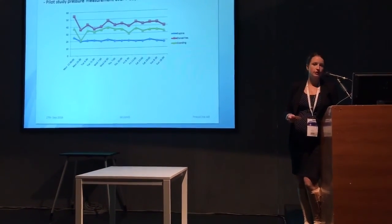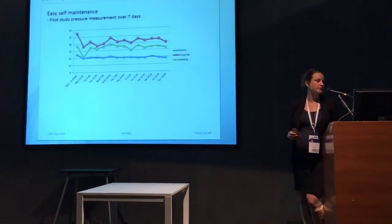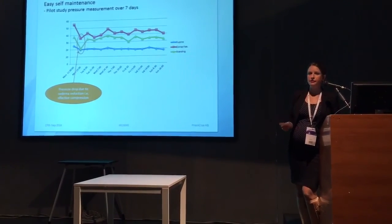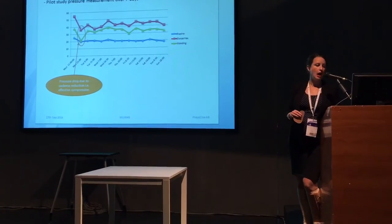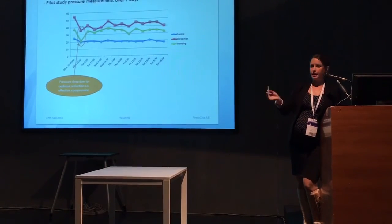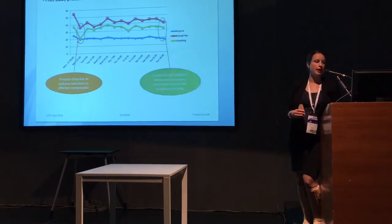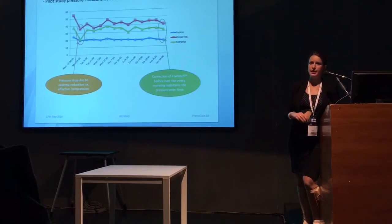So if you look at this pilot study here for pressure measurements over 7 days, you can see that due to edema reduction in the evening of day 1, there is quite a dramatic drop in pressure. However, when the maintenance of pressure, the opening and closing of the front patch, has been done every morning, the pressure on day 7 is basically the same as day 1.